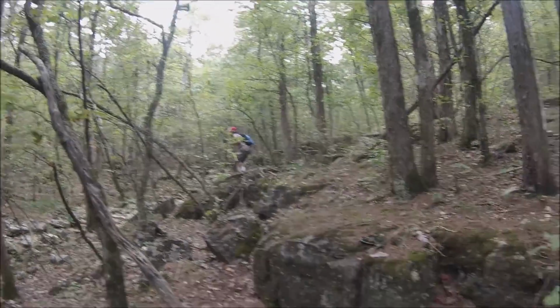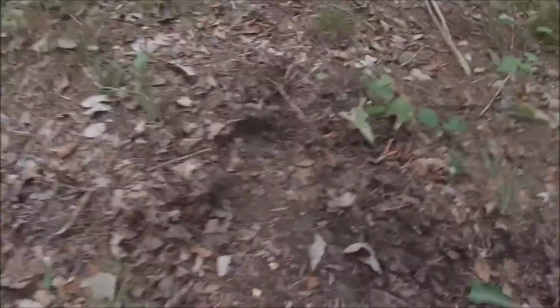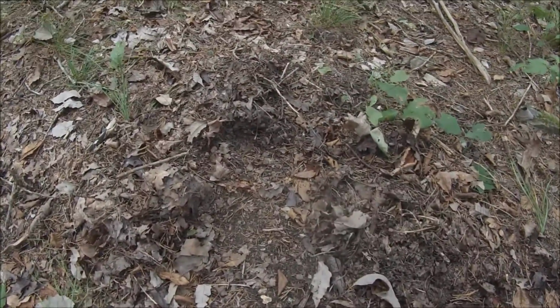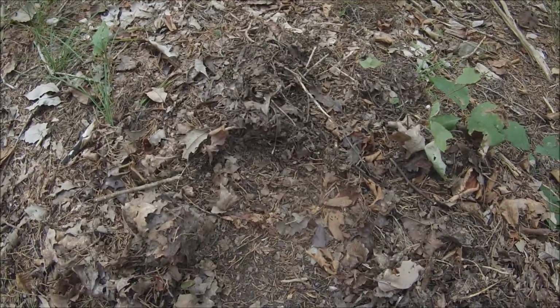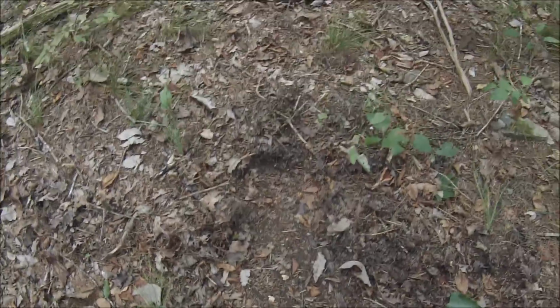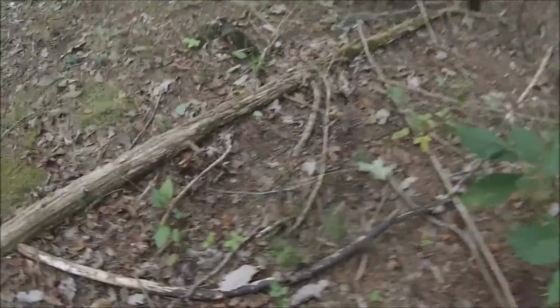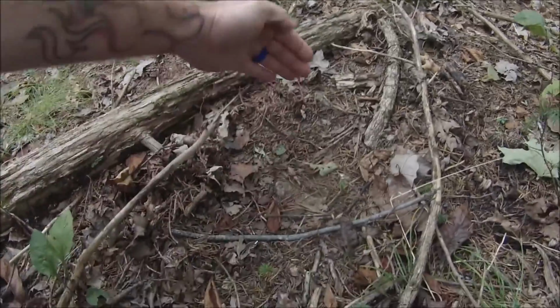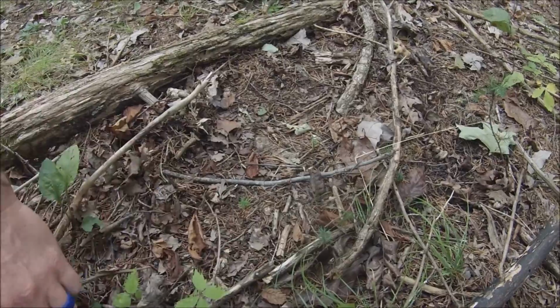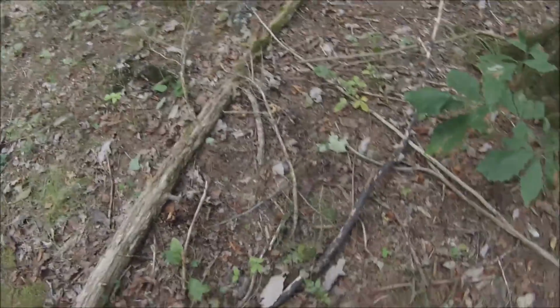So we're coming down off this little small bluff. There's Mark, and we find this here. See, there's a really good compression there. Looks like a big toe on the upper left there, so that would be a right foot. And then directly up in front of that, right here, we have another one that starts here, ends here. So literally it's right there.